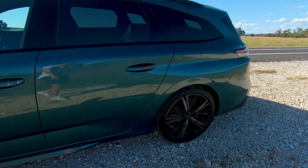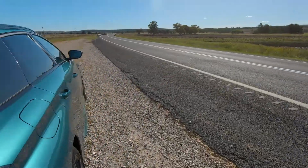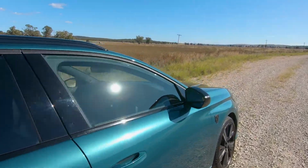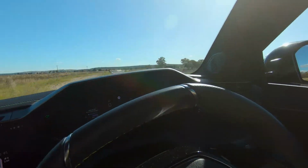Everything seems to be alright. It is bloody warm out here today though, so I'm wondering if it's just the temperature changing the pressure in the tyres. But anyway, when we get into Dunedoo, I'll make sure to check them. Off we go.